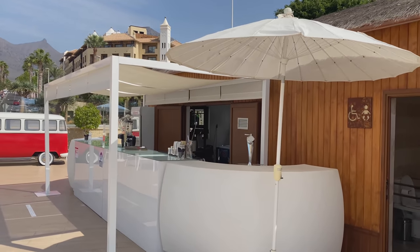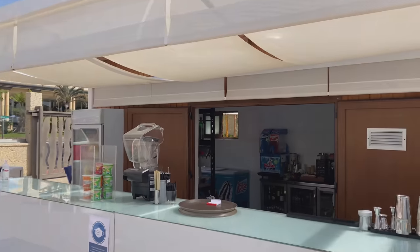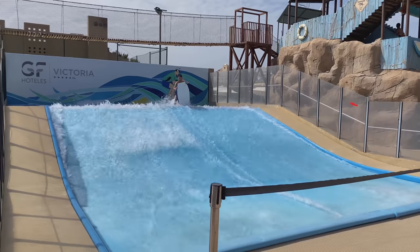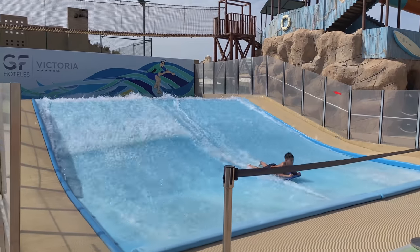Definitely lovely outdoor little bar here. You can have your drinks and smoothies and slushies. And then here you've got the wave machine, which looks so fun. This guy just bodyboarding. It looks so fun, that does.